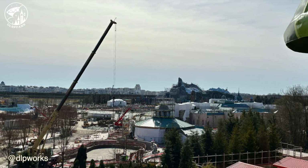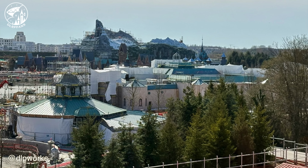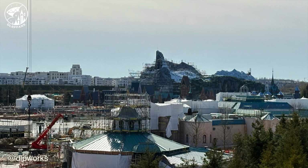Regal View Restaurant and expansion updates. Additional tarps have been removed from Regal View Restaurant, revealing more of its facade. In the distance, scaffolding is gradually coming down on the North Mountain in Frozen Land, offering a clearer view of its evolving design.